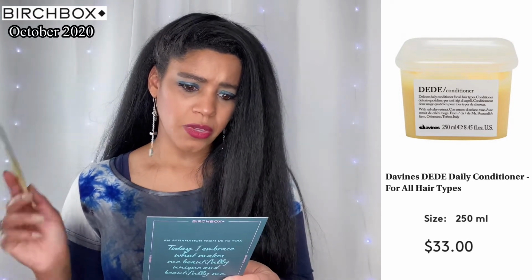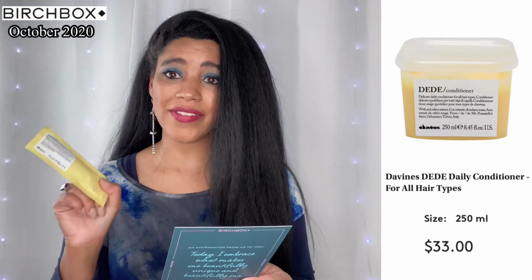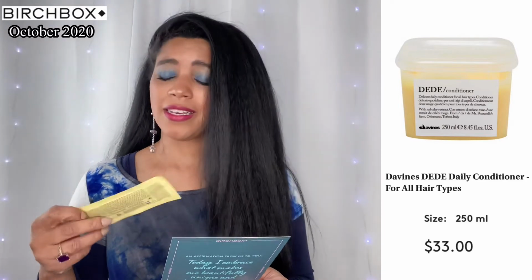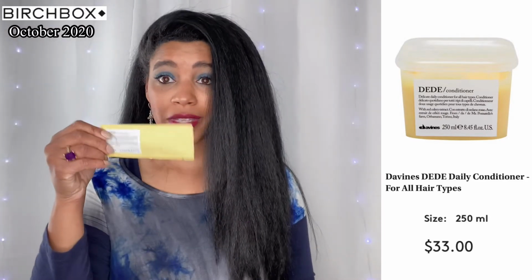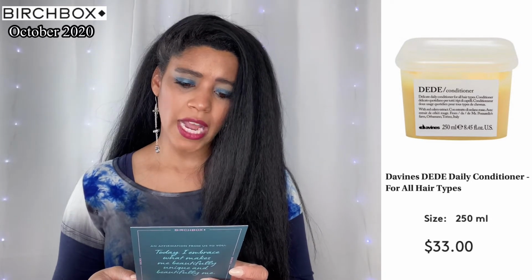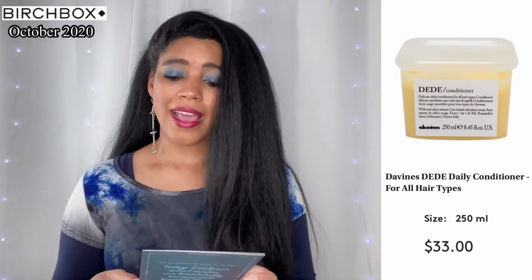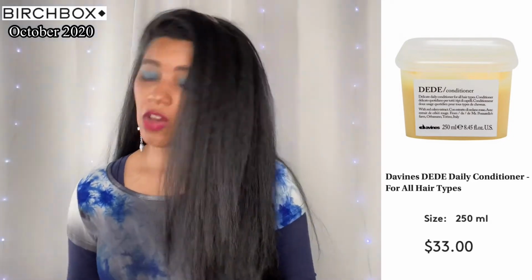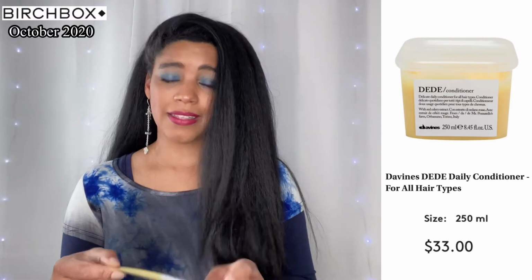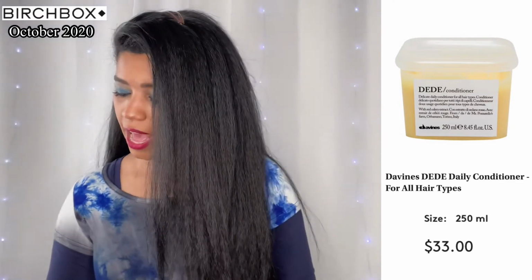Just saying. So we'll take a quick look at this. This is the DD conditioner. The full-size version of this is $33. They sent me 0.41 fluid ounces, which is essentially one use. So, soften and untangle hair without weighing it down with this gentle conditioner, ideal for daily use. And then it tells me how to use it. Of course, all conditioners need to be left on for 2 to 5 minutes. So, of course, this says it's for all hair types, which, like I just said, probably isn't true, but we'll have to see. I will give it a try.